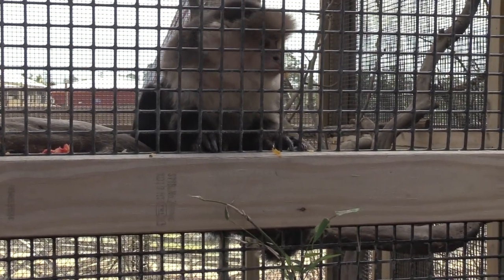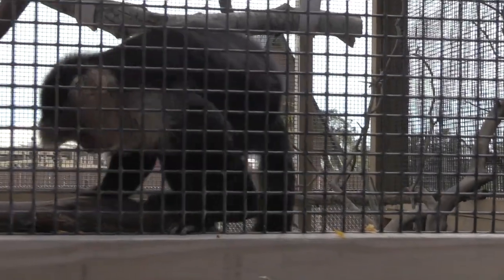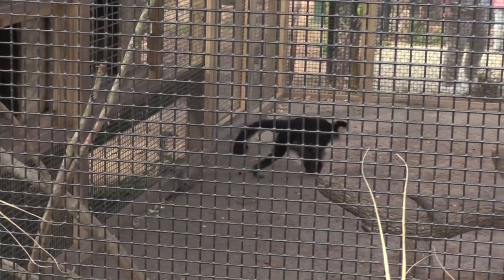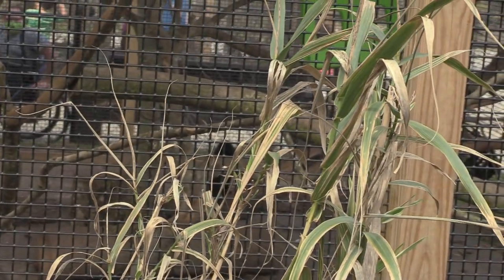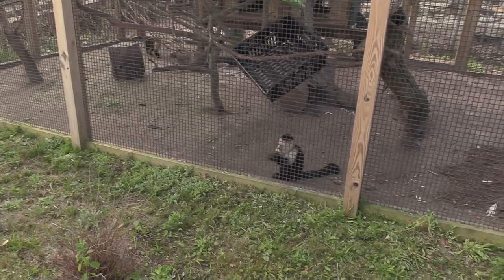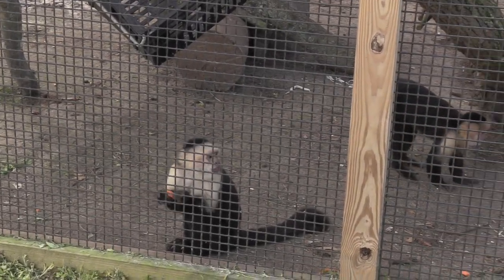These guys are very inquisitive and they are really cute. They're very curious also. Getting a little chattery one here on the ground. Across the path is another habitat with more white-faced capuchin. These look like the adults. The other ones in the other habitat seem to be younger. Without seeing a driver's license, I don't know for sure though.